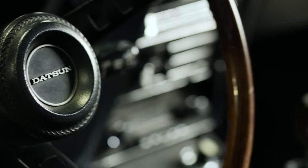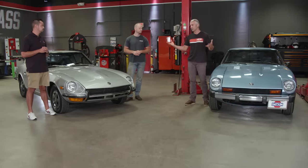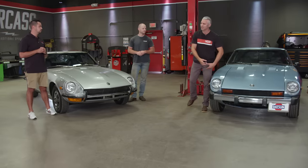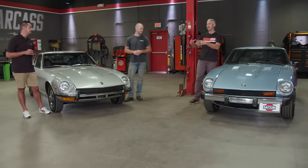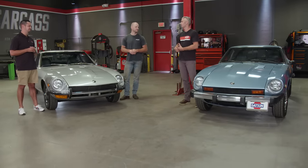Yeah. And you know, Jonathan, the 240, the 260, and the 280 are all super similar, but there are differences, like the bumpers, so that gives us a lot of inspiration maybe to get rid of our bumpers and just clean this car up and give it more of that JDM feel. Plus the fact that the new Z is out gives us even more inspiration.